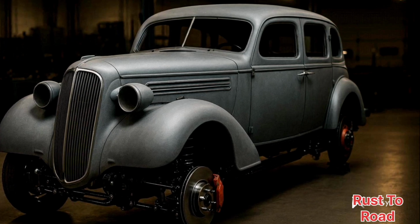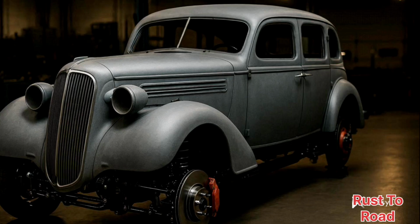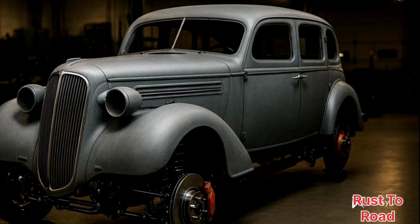The braking system is completely rebuilt with fresh parts, ensuring the classic will not only look beautiful but also drive with confidence after decades of silence.